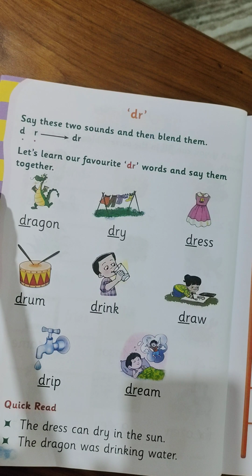Today let us learn the blending sound. Blending sounds help the child to read new words very easily. If the child practices or tries to identify the blending words, it makes them read unfamiliar words also very easily. So they need practice, more practice. It is very important for them to practice blending sounds more and more.